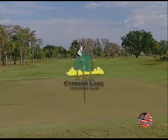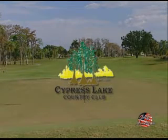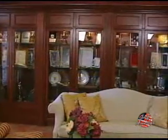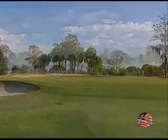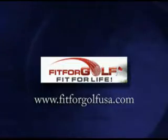The Cypress Lake Country Club in Fort Myers, a club rich in history and valued traditions. It is a place where legends of this great game have called home, and where excellence and a commitment to golf lives within each of its members, past and present, for golfusa.com.